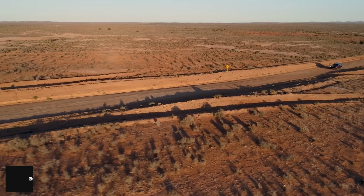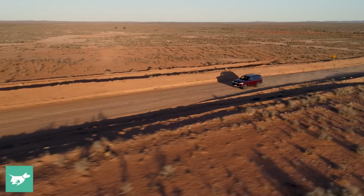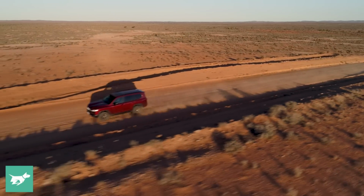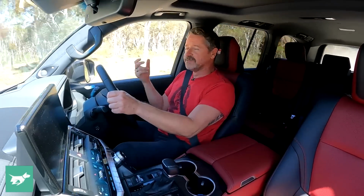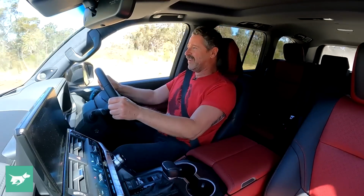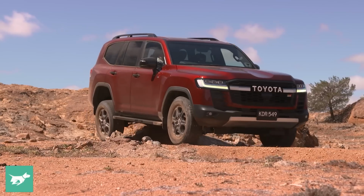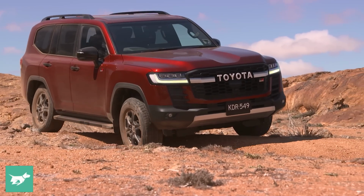As you can see, we're hooting along on this dirt road here and this thing is just taking it in its stride. It feels really good. Now, what that anti-roll system does is that it actually electronically disconnects the anti-roll bars off-road to increase the wheel articulation of the car. I think it's 715 millimeters, and it automatically connects it again when it's on the road, which is pretty darn clever, especially for a Land Cruiser.